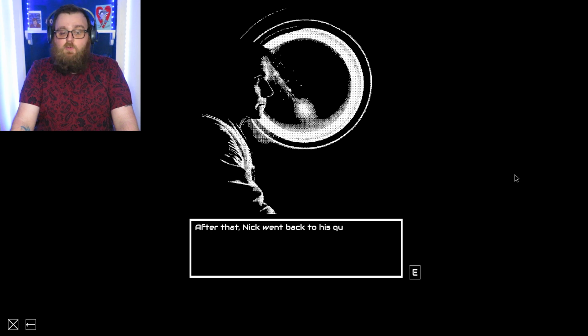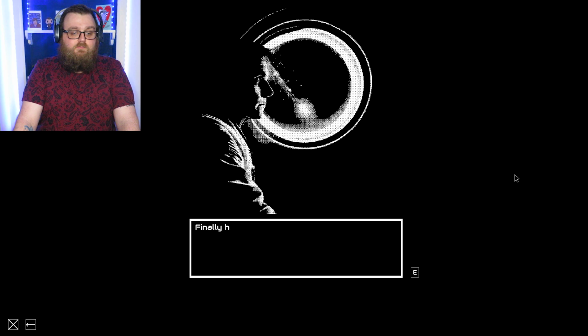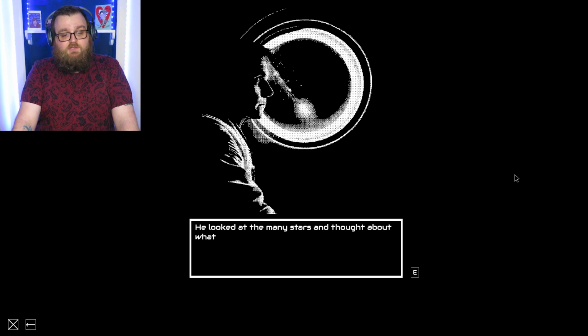After that, Nick went back to his quarters. For a while longer, the picture of Mary's face flying off in the black distance stood before his eyes. He stared out the porthole at the cosmic landscape. The black space was bursting with the bright lights of distant stars. Finally, he felt some relief. He looked at the many stars and thought about what lay ahead.